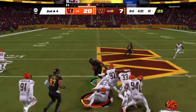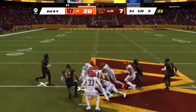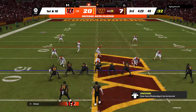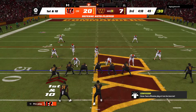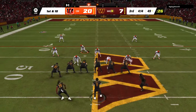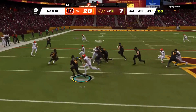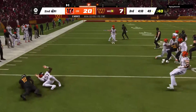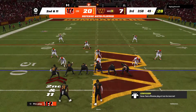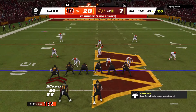Now they've got some time. The running game struggled in the first half. Opposition knows how to focus on defending the pass here. They've got to re-energize that ground game and maybe open things up for a comeback here in this half. Wentz going to bat this forward on the jet sweep. And he is going to lose yardage here. Looking at a 2nd and 11 now after the loss.